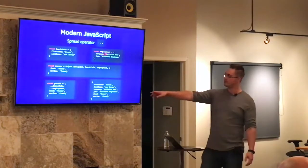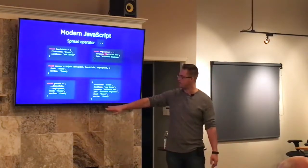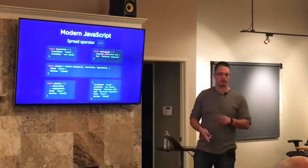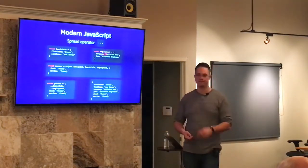And then this is the result of both of these. You get all of the different properties spread out among there. It's always last in wins too, so it'll overwrite anything that was previously in there.